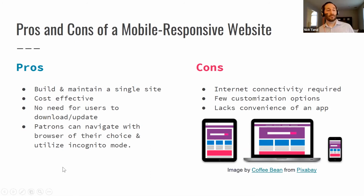Your patrons, they can navigate with the browser of their choice. That means they can use incognito mode or privacy mode, private browsing. They can preserve their privacy. They can engage with your site with the browser of their choice. That's empowering your user.